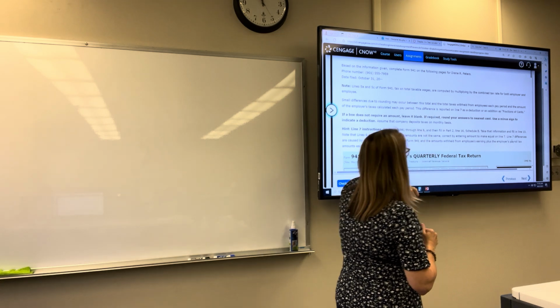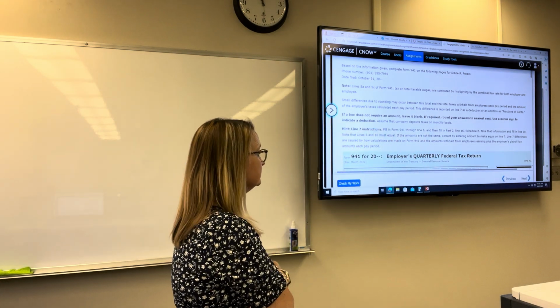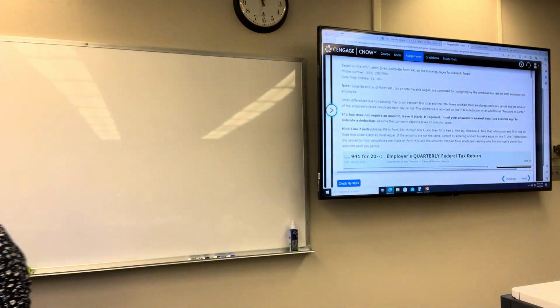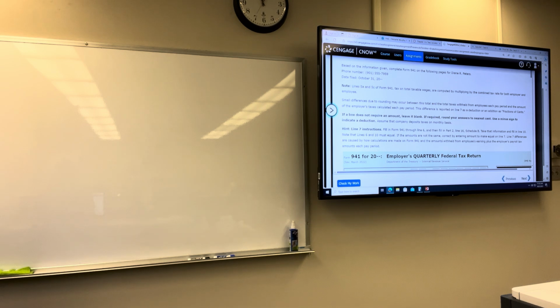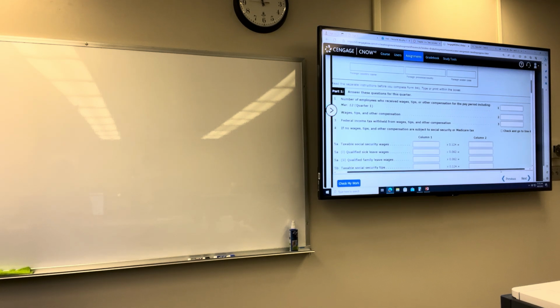If the amounts are not the same, correct it by entering an amount to make it equal on line 7. That's our fractions of cents. Line 7 differences are caused by how calculations are made and the amounts withheld from employees' earnings plus the employer's payroll amounts each period. Alrighty, so let's start working on this, shall we?